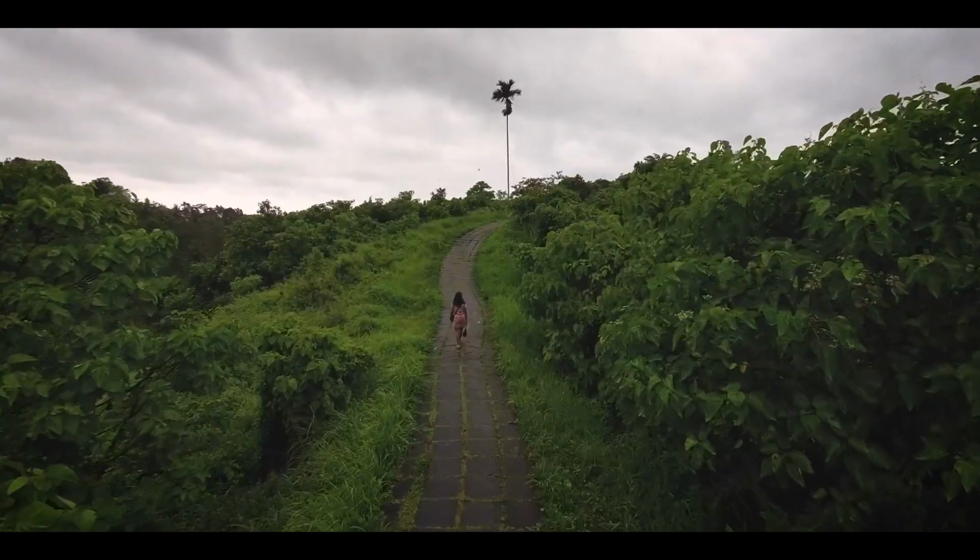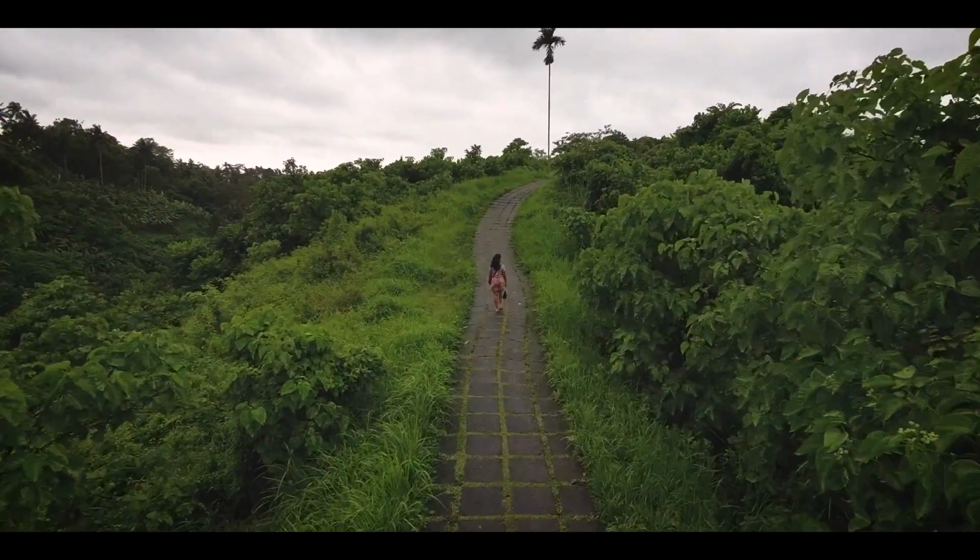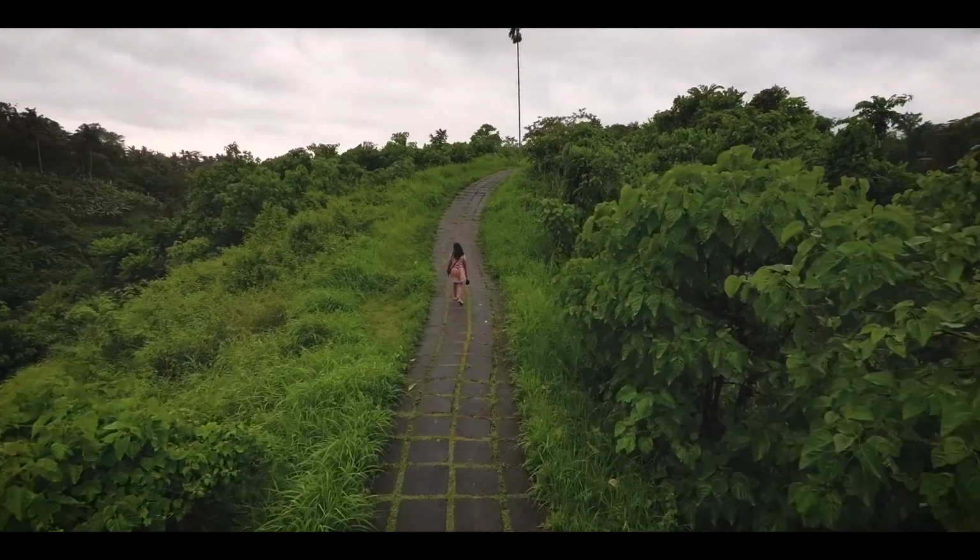So that is why a lot of people come here to Campuhan Ridge Walk, especially at sunset time. However, as you can see, this hasn't worked for us. But if you're also somebody who prefers morning walks, then this is a great place to come and just take a 2-kilometer hike.